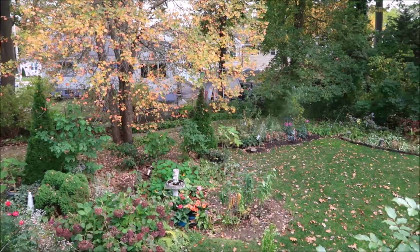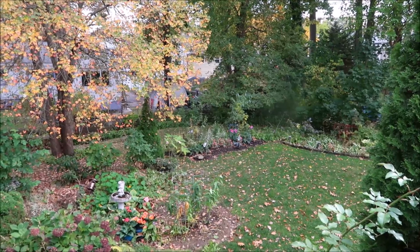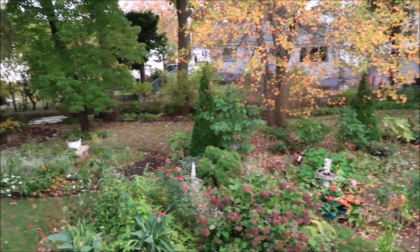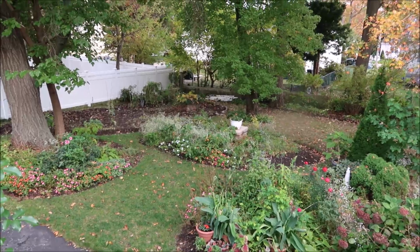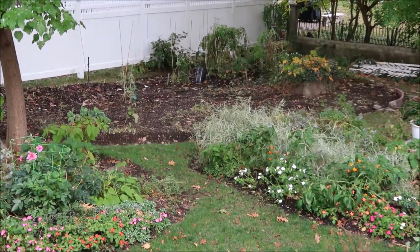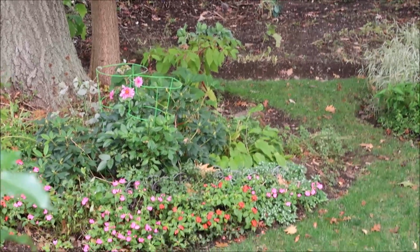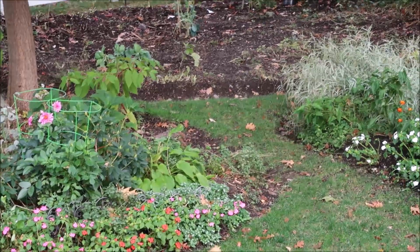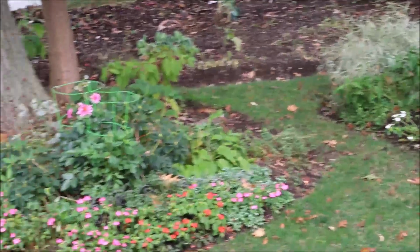And we are winding down here in October. Today is October 20th, and things are just looking really nice for the fall. It's amazing because the dahlias are really starting to open up here and show their color, which is good. So we're going to end this season with the brilliance of the dahlia.